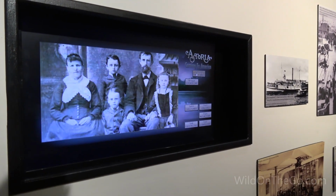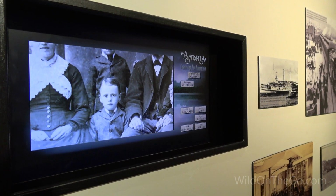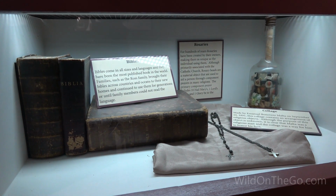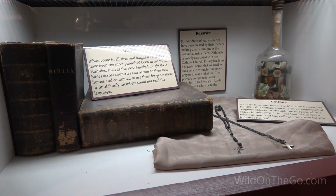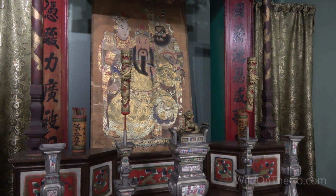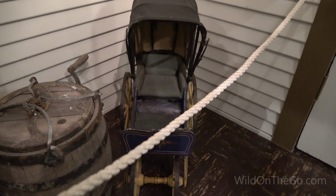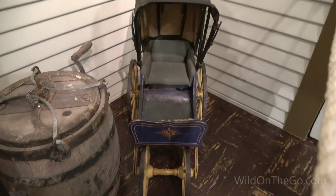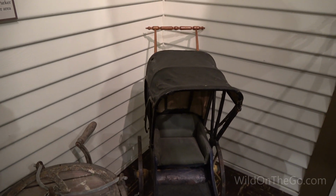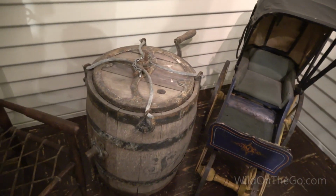Oh, look at this. All those old portraits, they all looked so happy. Yeah, it's picture time. Get in here. Old Bibles. It's a Chinese altar. What is that? It's a doll carriage. It belonged to a girl who was born in 1868. Wow, look at all the detail on how complicated that is. It's amazing. It definitely looks like a carriage. This is an old butter churn.